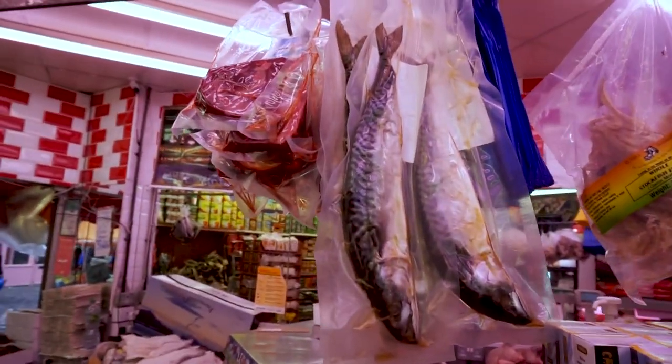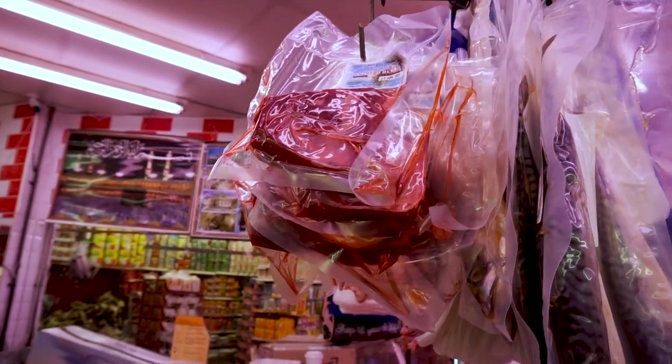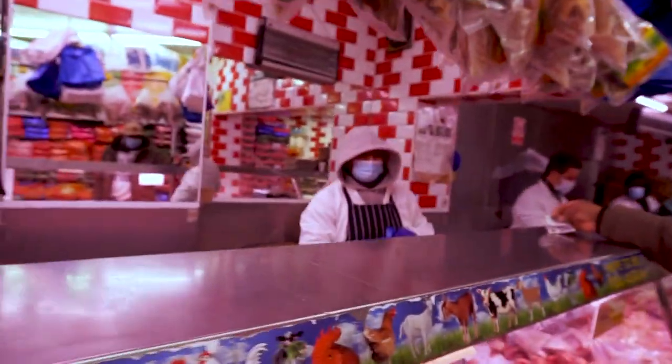Yeah, so they also have salt mackerel, so that's the salt mackerel. And then if you want salt beef, there's also little parcels of salt beef. So yeah, that's it. So it's finished cutting up the meat now.